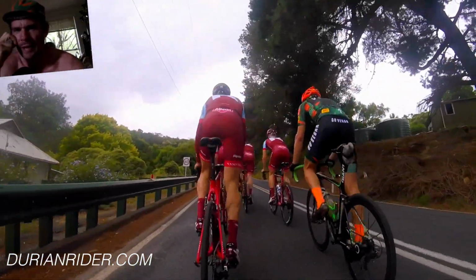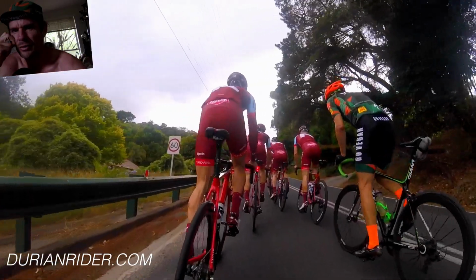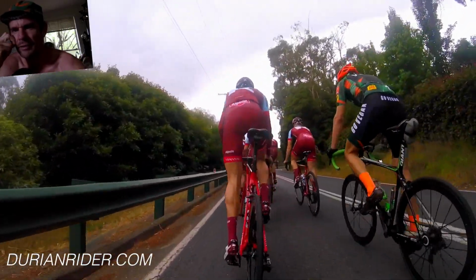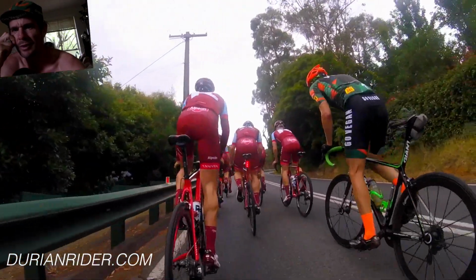And the bikes are using the Canyons, the mix of the Aeroads and the Ultimates. Direct mount brakes, I approve of. Extra tire clearance there. Extra power.